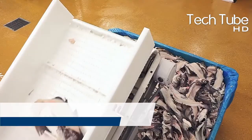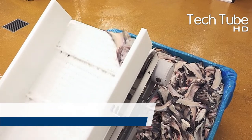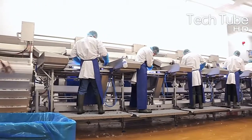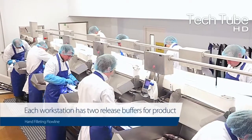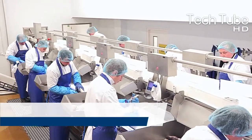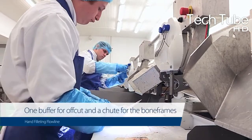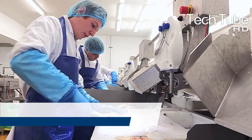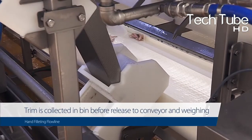The bone frames are sent to the collecting tub, and after they're discharged, these are kept in a collected tub. Two release buffers are attached for the workstation for the products meant for the fish. It contains two buffers, one for the offcut and the other for the bone frames. The trim is accumulated in the bin before releasing them on the conveyor and weighing. In order to calculate the individual yields, the trim batches are dropped on the dynamic scale.